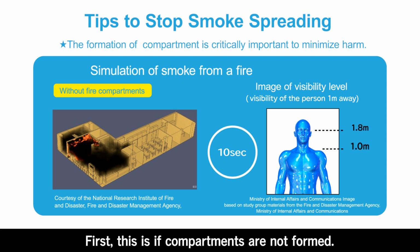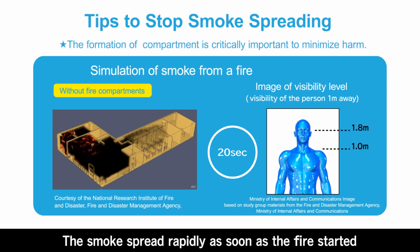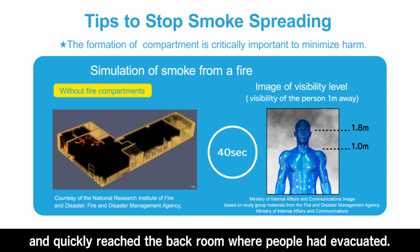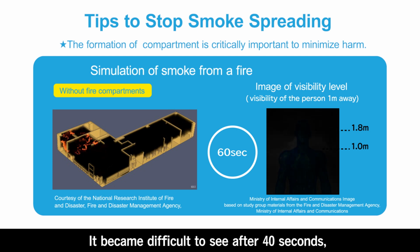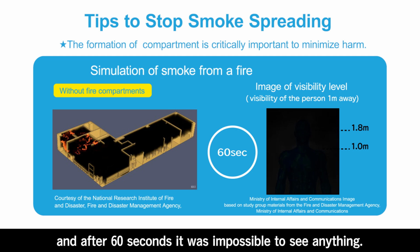First, this is if compartments are not formed. The smoke spread rapidly as soon as the fire started and quickly reached the back of the room where people had evacuated. It became difficult to see after 40 seconds, and after 60 seconds, it was impossible to see anything.